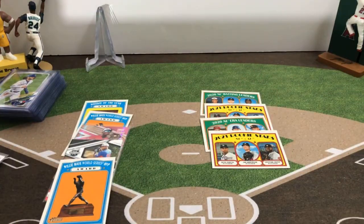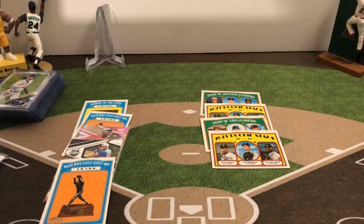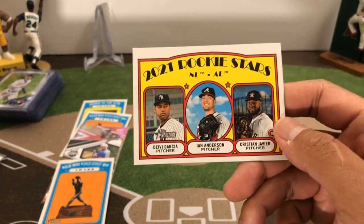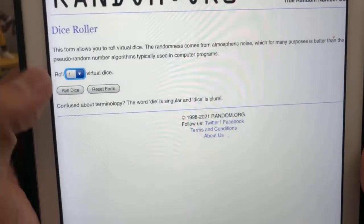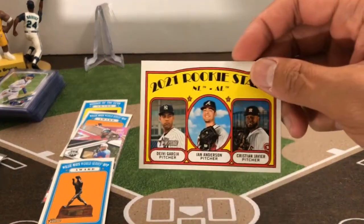So do random.org. Again, random.org. And I'm going to roll a die on these triple teams here. Give me one second, please. All right, so what we're going to do here, we'll roll one die one time. We're going to go 1-2 for the Yankees, 3-4 Ian Anderson for the Braves, 5-6 for Cristian Javier and the Astros. All right, roll one time. Good luck for the teams there. That's a 3 going to Ian Anderson and the Braves.